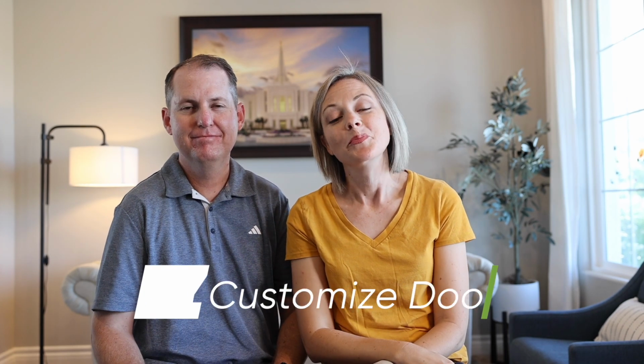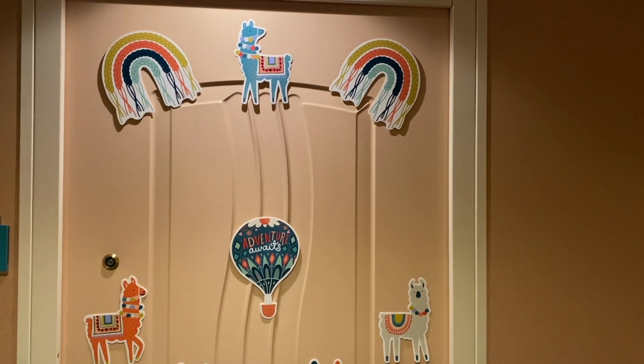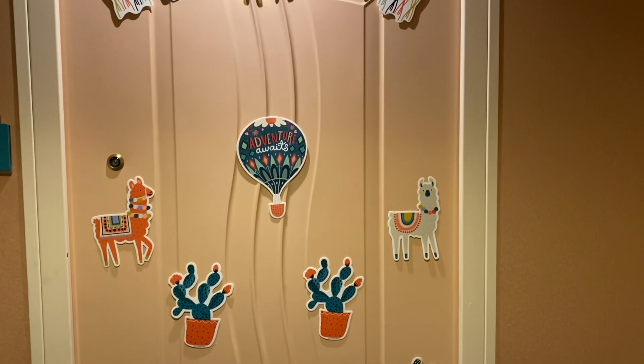Tip number 4, bring something to customize your door. As you can imagine, there are a lot of staterooms on this cruise ship, and they all look the same. Luckily, the doors are magnetic, so all you have to do is bring something like a magnet or some other sort of decoration that you can attach with either magnets or command strips to mark your door. That way when you're walking down those long hallways, you'll know exactly which stateroom is yours.